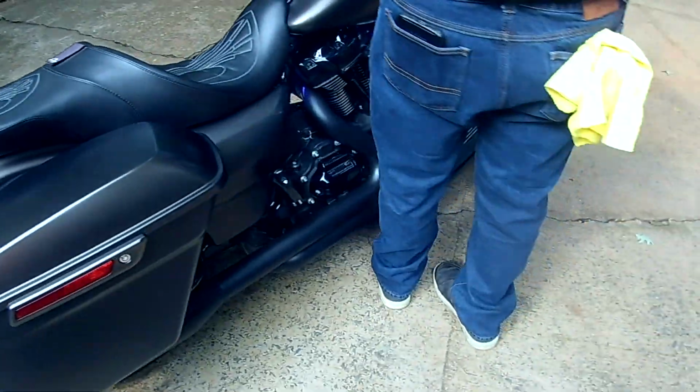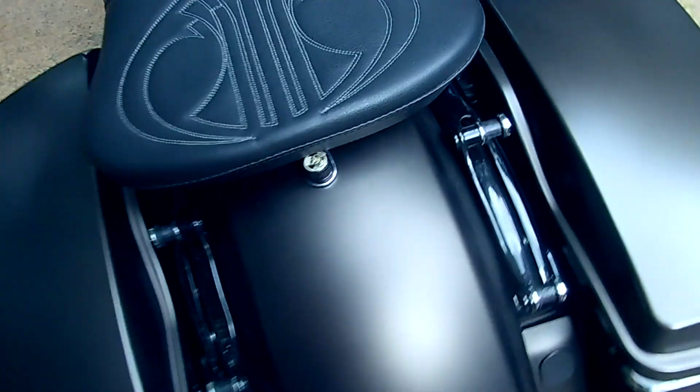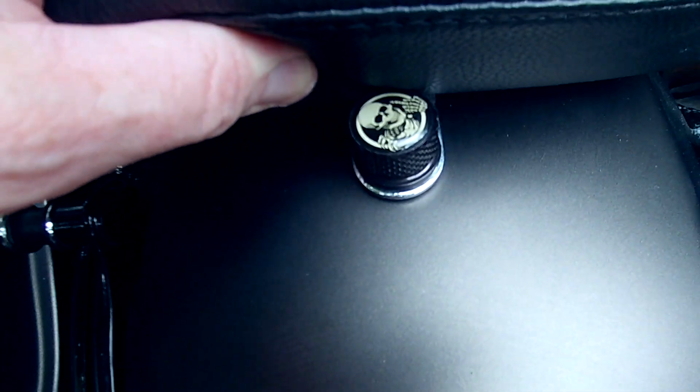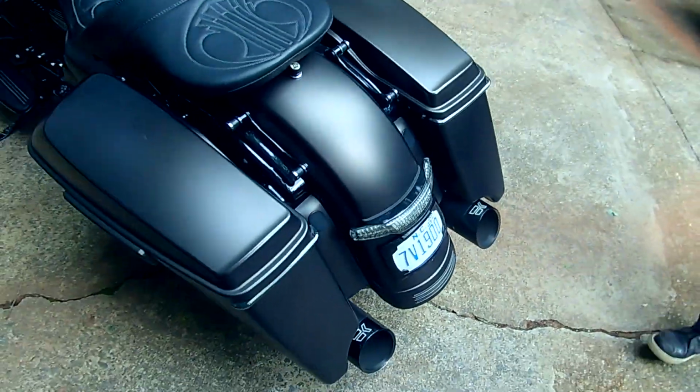Yeah. So yeah, dude. So thanks for walking me through it. David also did a quick release one on the back of his seat. He of course went with the skull flipping you off, which is really cool. I like that one.